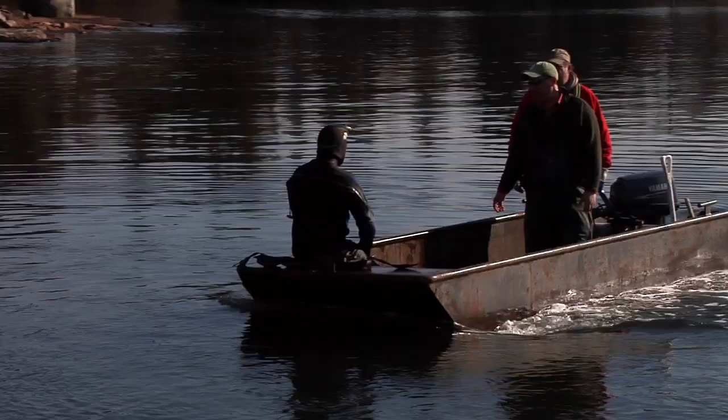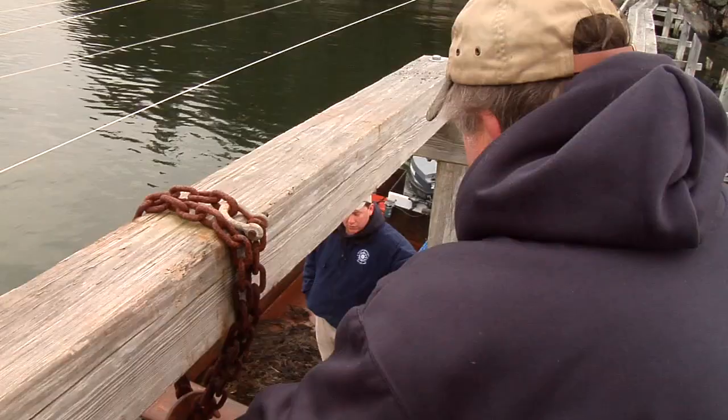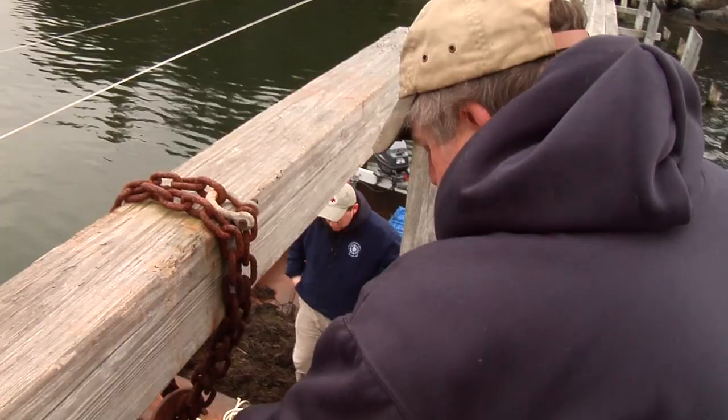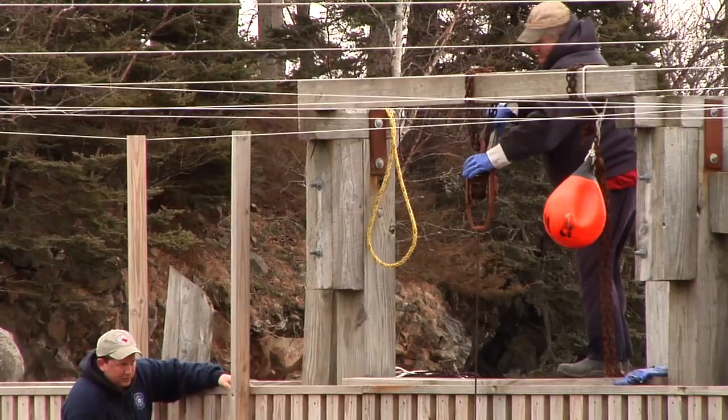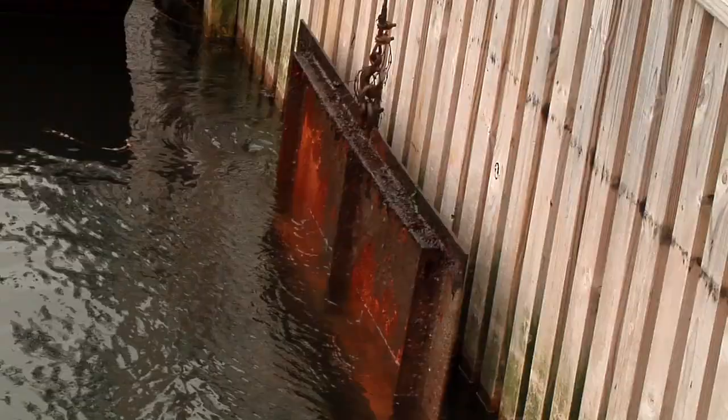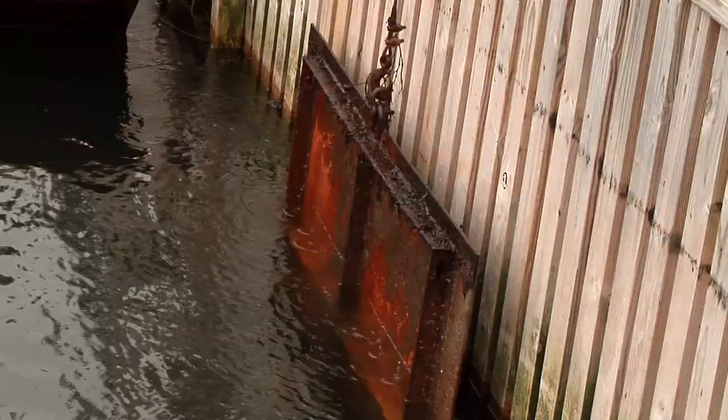This goes on through the winter until the lobsters are almost all gone, until the very last day. For this special final day, we wait for the perfect time when the moon is full and the tide is out the farthest and stays out the longest. Then we carefully lift the gate, holding back the water. And we drain the pound.